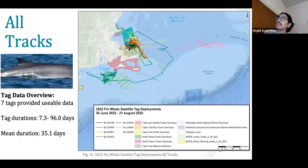This image shows all the tracks overlapped over our marine protected areas. The tracks were derived from our tag data. Seven tags provided usable data, and the tag duration varied from 7.3 days to 96 days, with a mean tag duration of 35.1 days. Again, our marine protected areas are all highlighted in different colors, and in green now, we have our Boehm Wind Farm lease area.